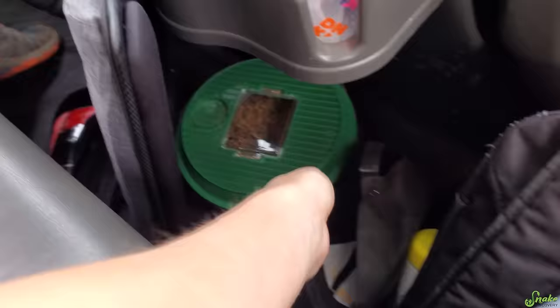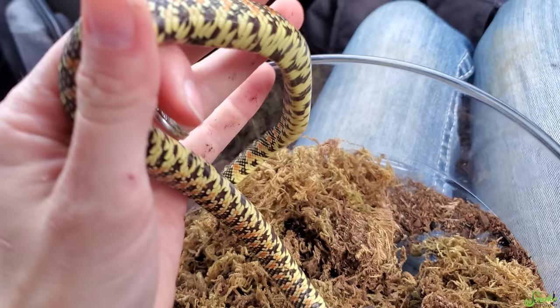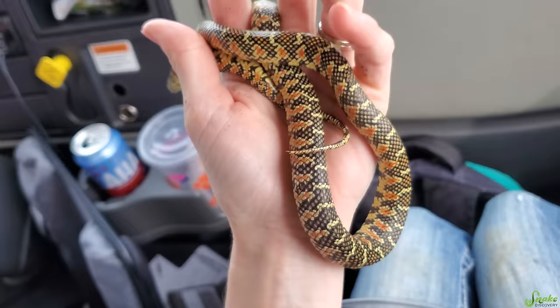It's perfect. And one other animal we picked up from Will and Toby. Oh, come here, bud. Inside here is a Brooks king snake. He is beautiful. Come here, buddy. There we go. Wow. Those reds are just amazing.